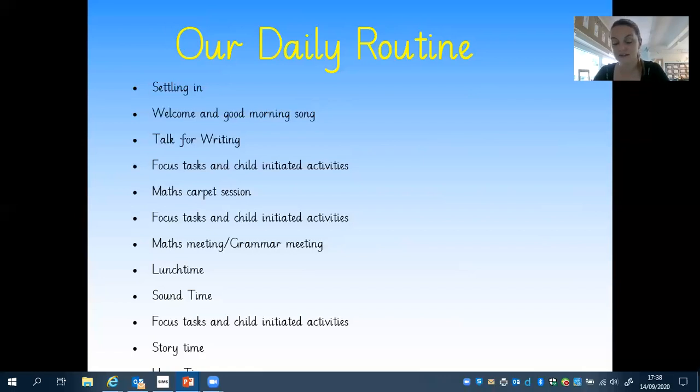If your child is a fussy eater, I do recommend trying them on school lunches if you'd like them to have school lunches, because sometimes in a different context, they do become more accustomed to eating different foods. But also if you want to give them a packed lunch of foods that they're used to, then that is absolutely fine as well. Either way, they're eating at lunchtime, whether it's the school meal or the packed lunch.